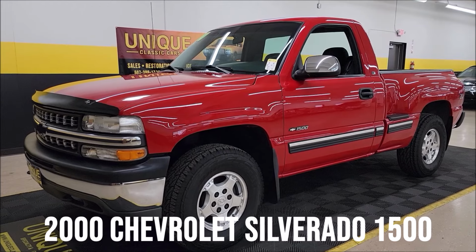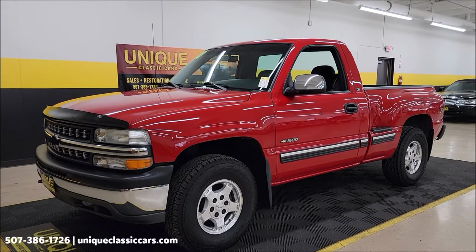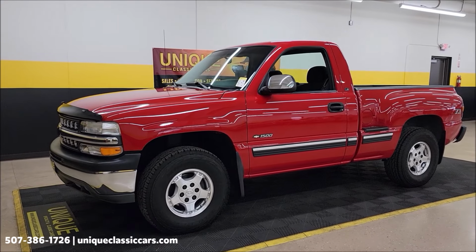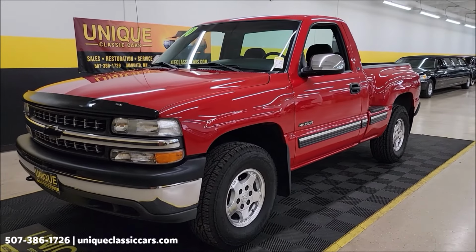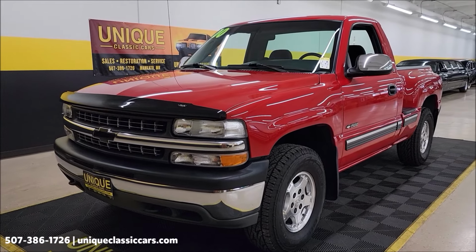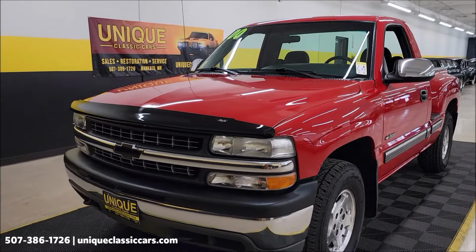If you missed out on the other one we recently had like this, here's another chance for you. And this one's as equally as clean and nice, no doubt about that. 2000 Chevrolet Silverado 1500. Regular cab, short box, clean Carfax, no accidents indicated. Confirmed miles, just a little over 49,000 is all in this one. Spent the majority of its life in Arkansas and Oklahoma, and it definitely shows.